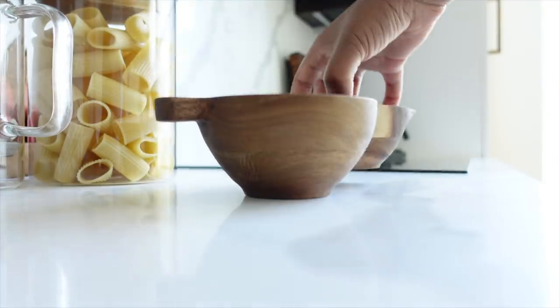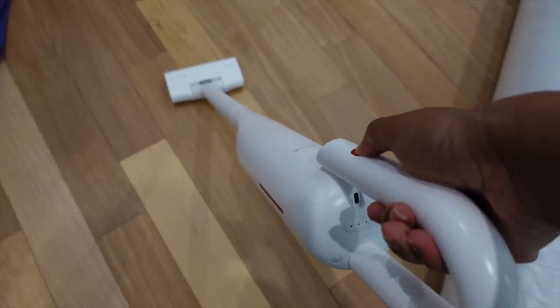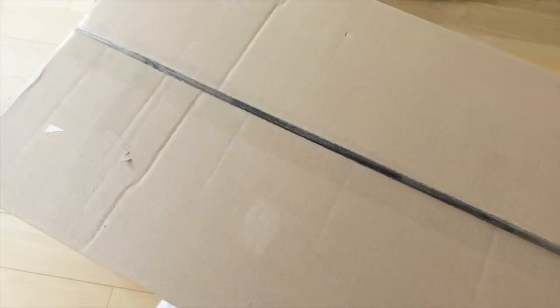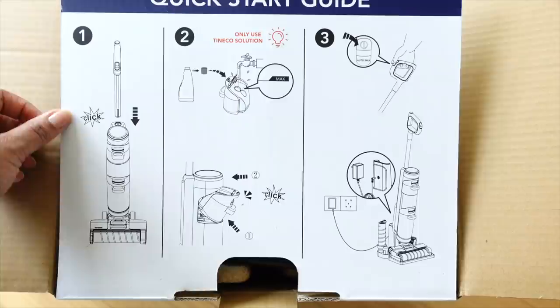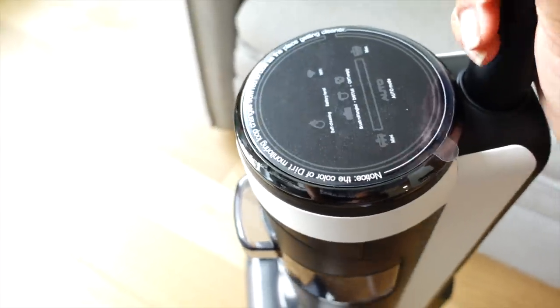And at this point, my vacuum has probably made a couple appearances. But what you haven't seen behind the scenes is this. While this was perfect in my last apartment because it was perfectly sized and had enough power to use on hardwood floors, in this apartment, I've noticed that I have to vacuum pretty much daily. And unfortunately, this doesn't hold a charge for very long. Not to mention, I also wanted to be able to use my vacuum on my sofa. So I got a new vacuum.